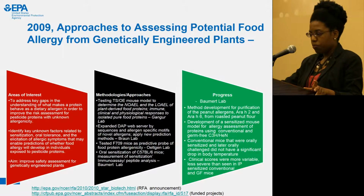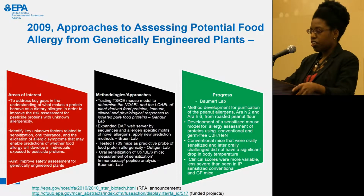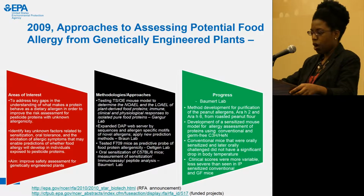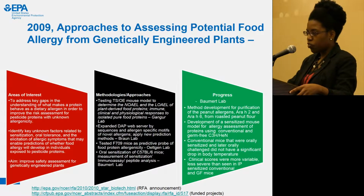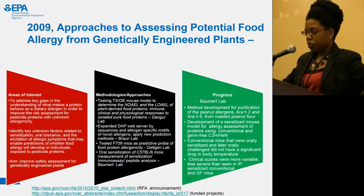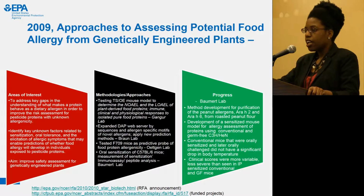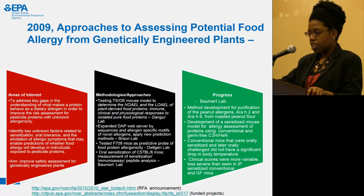I'm going to discuss the three approaches for Dr. Ganger's lab, Dr. Braun's lab, and Dr. Barmert's lab. And luckily, these grantees are all here, and they've kind of given you an overview of their projects to date. Under Dr. Ganger's project, they looked at TSOE mouse model to determine NOAL and LOAL of plant-derived food proteins, and also exploring immune, clinical, and physiological responses to isolated pure food proteins.